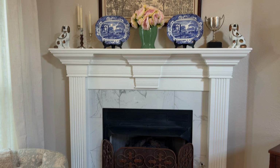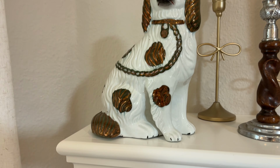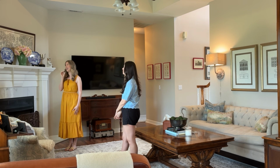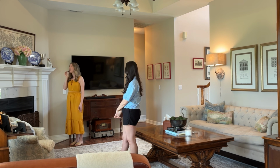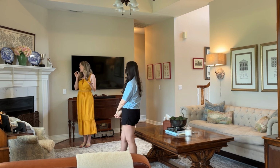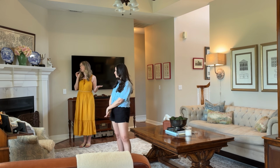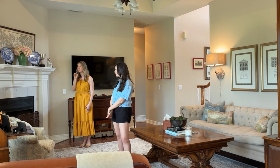Yeah, so on the fireplace, we have these Staffordshire dogs on either end, and we found those at an antique store in Prairie Grove, Arkansas, and we kind of got a history about them. Apparently, it's more rare if the dog's legs are detached rather than attached, and these are detached, so apparently it's a little bit more rare, and at the time they would have been made, they would have been worth a little bit more. So we thought that was pretty cool to hear the history of those.